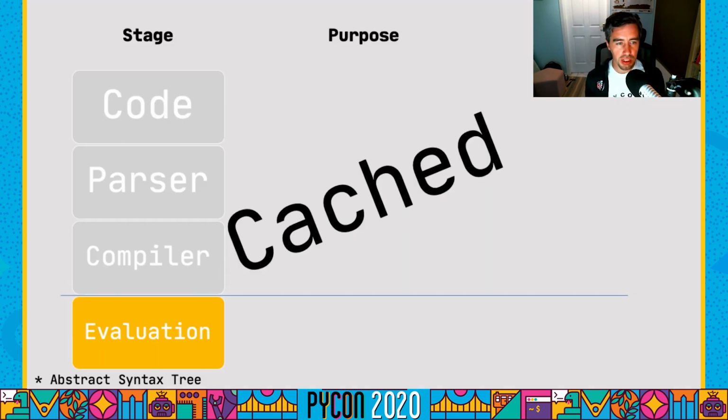So reading, parsing, and compiling Python code is time consuming. It's a lot of work. It puts pressure on the CPU. So that compiled code is actually cached anyway. And this is what lives inside your __pycache__ folder. And each time you run the code again, if the code hadn't changed, then the cached version is read using the marshal module.